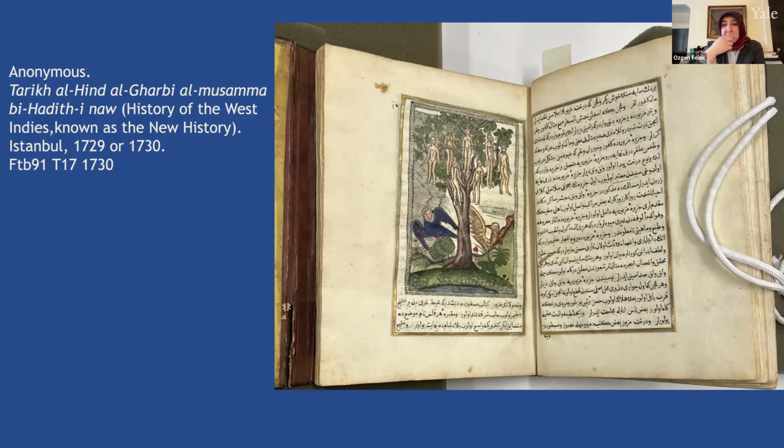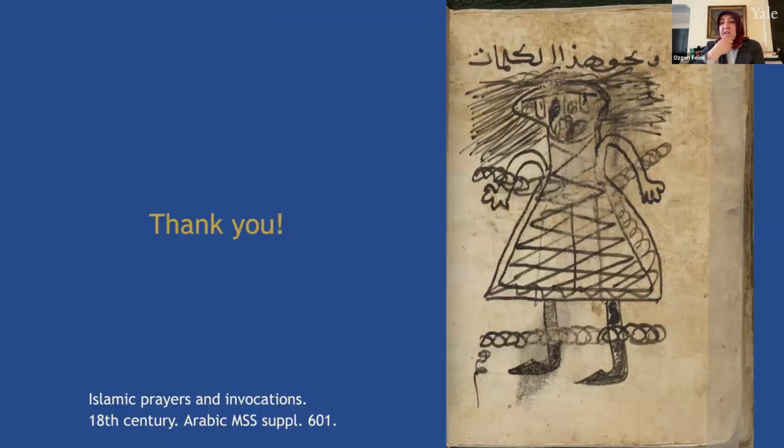And the next, please. And here is our female book stealing demon, who herself is a wonder of creation, like those in the Tarihi Garbi Hindi.